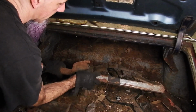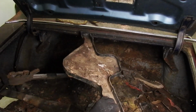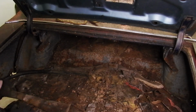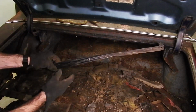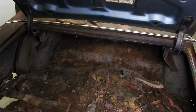Here's the jack, probably the original jack, and look at this. It's got the jack cover, the same thing the SS had. So this can be cleaned up and saved. Be a pretty neat item. There's a little weather stripping for the inside of the window opening, looks like.